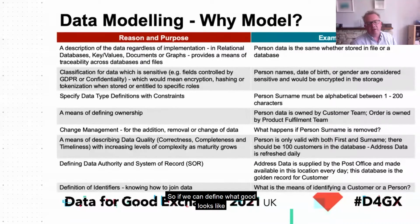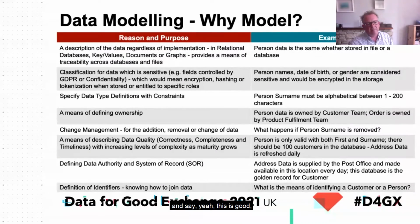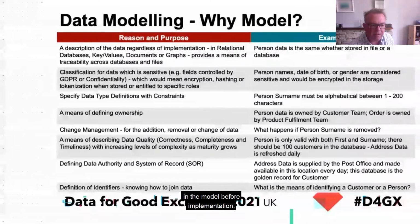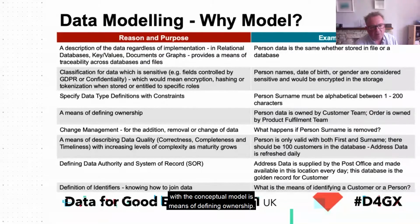If we can define what good looks like in terms of these characteristics of these data fields, then we can apply what good looks like against the data and say, yep, this is good, this isn't so good. And then we can start to increase the data quality of it and get agreement of what good looks like in the model before implementation.